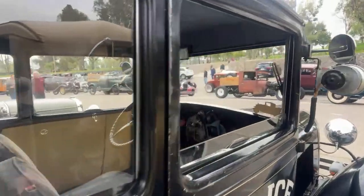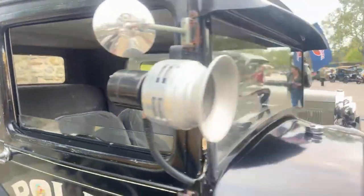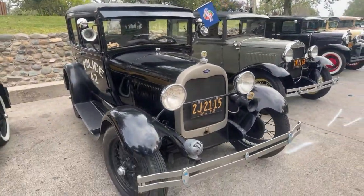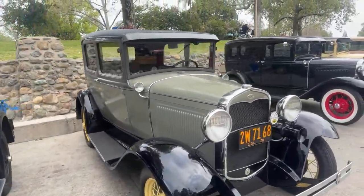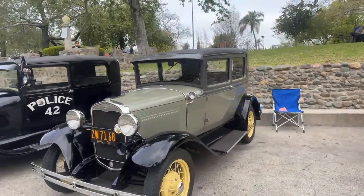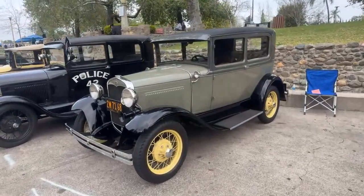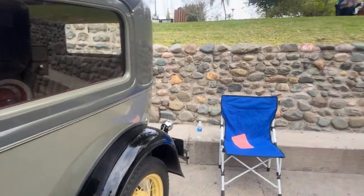Said it's a police car. It's a 31 Tudor. I really love these old cars. I don't know what it is. Just obsessed with old cars.